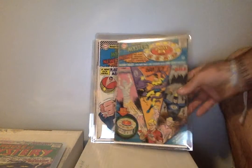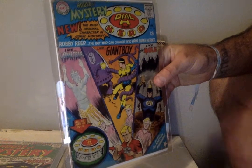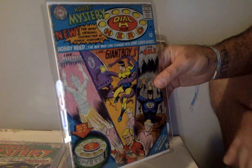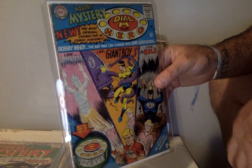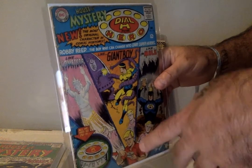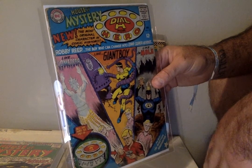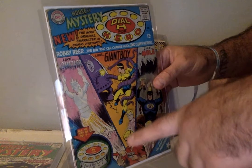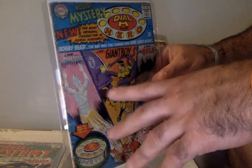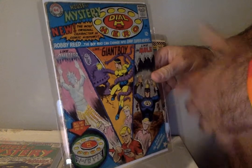Eventually, they introduced another character called Robbie Reed, and he finds this dial. This is 156 of House of Mystery. And this is the first appearance of Dial H for Hero. So you'd have this dial that he found, and I believe it's like an alien origin or something like that. And he would dial H-E-R-O on his dial, and he would turn into these weird heroes, some of them were weird, like the Mole here, like he was a made-up character.